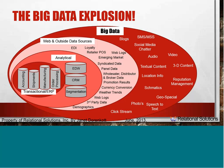But there are also many other areas, including any of the areas listed above. If you think about speech to text, translating everything that's said into searchable text, that is big data. Video content and the associated metadata posted on sites like YouTube is all big data. Think about all the photos posted on Instagram and Facebook and even profile pictures on LinkedIn. That's all part of big data.